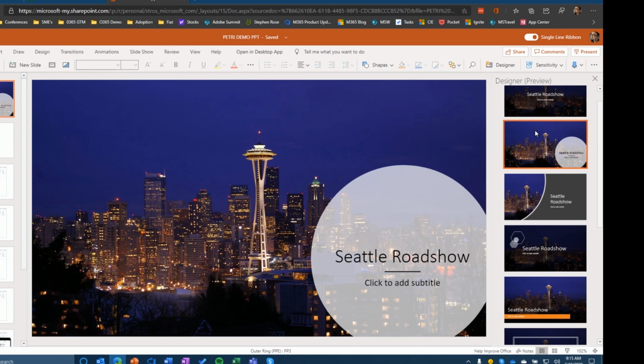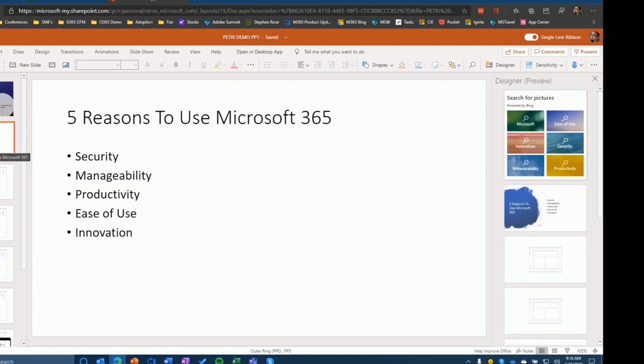So this is awesome. And when you're working with photos, or if I have 5 or 6 images on a page, it'll automatically take a look at all those and say, oh, let's group these as a 6, or let's do this one as big and these small, and you can continue to change. Now, this goes beyond photos. So here I've done a list, 5 reasons to use Microsoft 365, and we have these nice things.